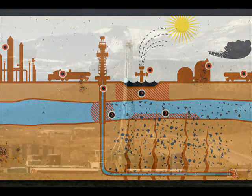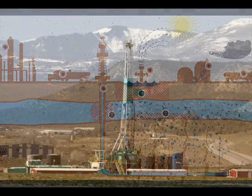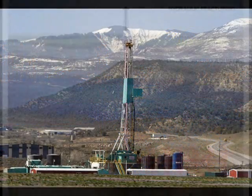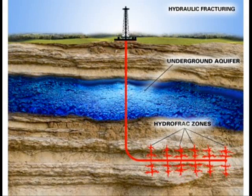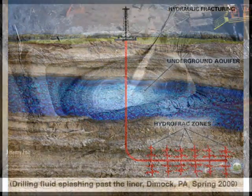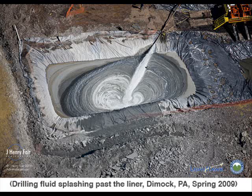How are hydrofracking wells different from other wells? Well, as I mentioned before, the main difference has to do with the horizontal bore through which a perforated pipe is installed. A slurry of gelling chemicals and water and sand are forced down the pipes under extremely high pressure. This mix is called slick water.